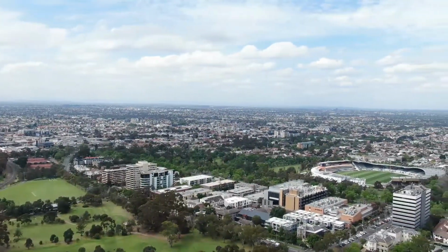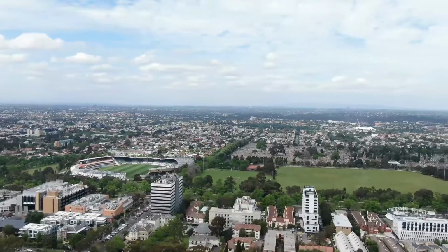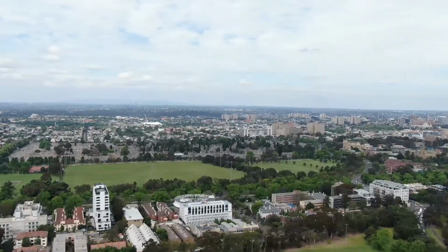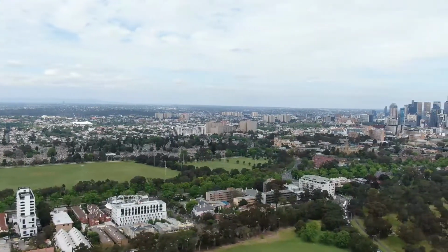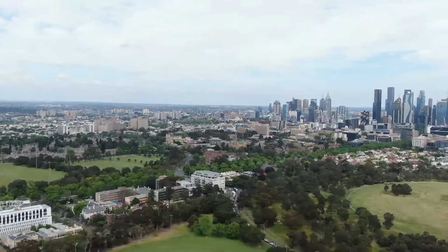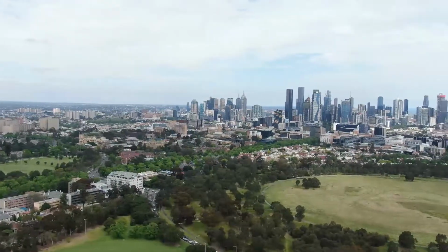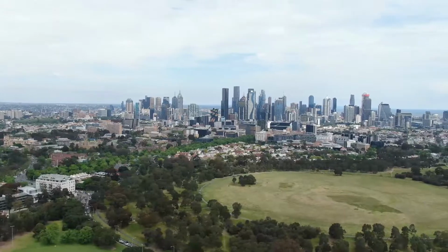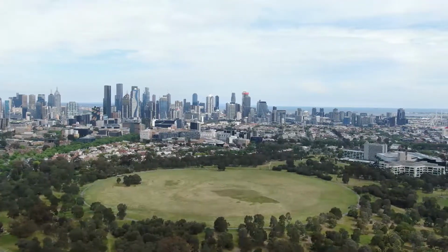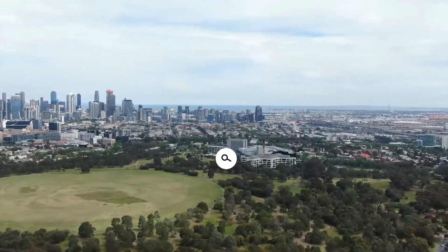The stadium coming into view now is Princess Park and home of the Carlton Football Club. Next coming into view is the Melbourne General Cemetery. And finally coming into view is the Royal Children's Hospital.